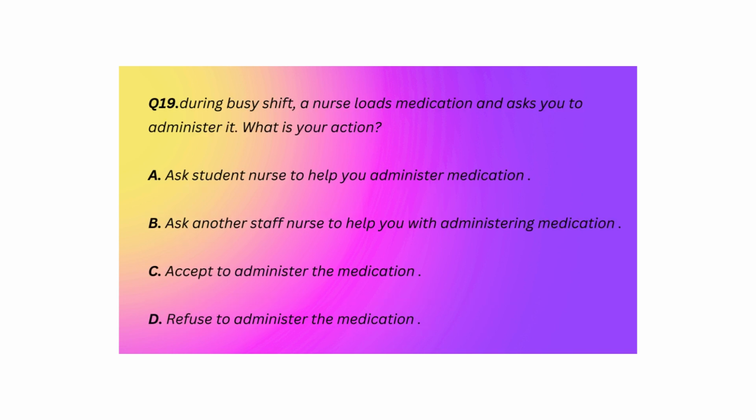Q19. During a busy shift, a nurse loads medication and asks you to administer it. What is your action? A. Ask student nurse to help you administer medication. B. Ask another staff nurse to help you with administering medication. C. Accept to administer the medication. D. Refuse to administer the medication.